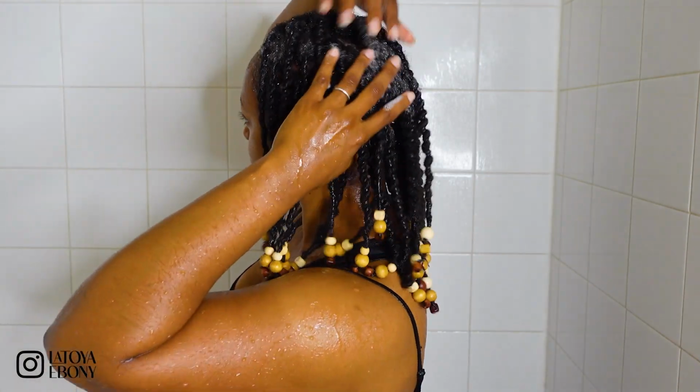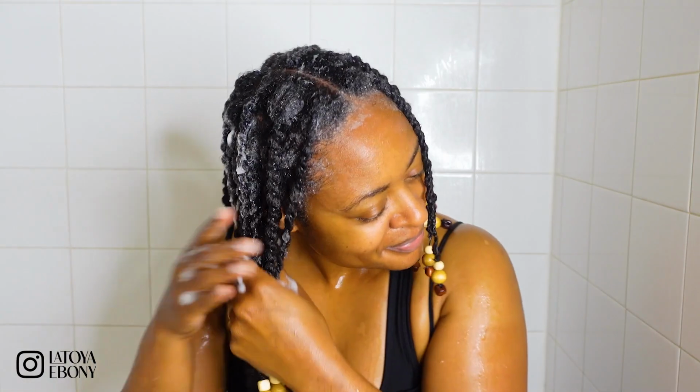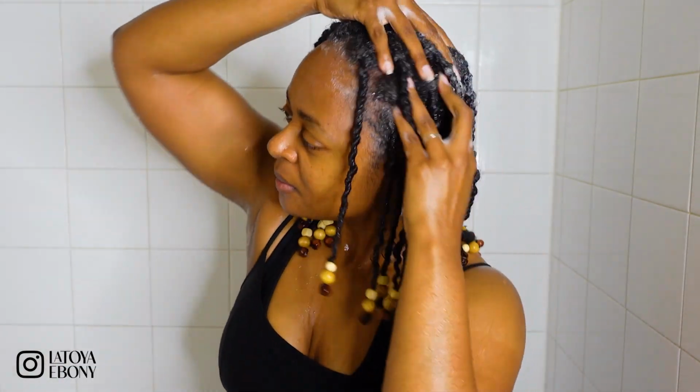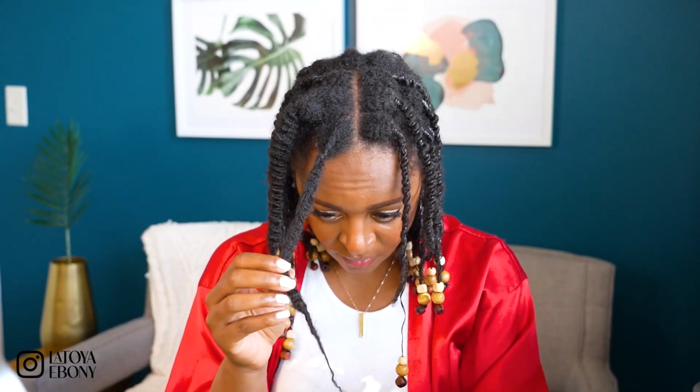I think it's so important to talk about all of the steps because with wash and gos, literally half of the style is the wash. And I don't want to gloss over it because my scalp, when I first started, was in such a state of need. I don't know if you guys remember from my previous video on African threading, I ended up washing my hair in the shower with the rubber threading still in. When I took it out, the hair was defined. However, there was some locking, not really locking, but it looked like little locks at the end of the hair.